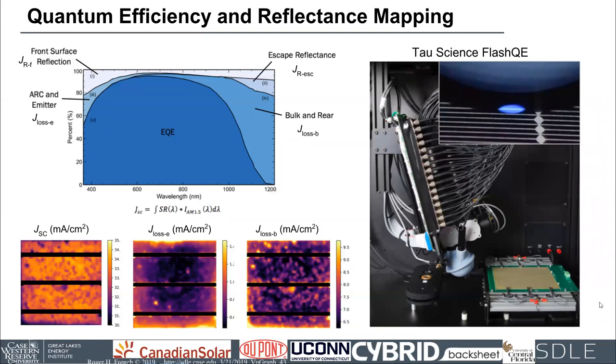So we can get images of the loss in the emitter and loss in the bulk, for example, and you can look at dark regions within the JSC and see, all right, what are these due to? So the one in the center, there's a big dark blob. You can see that's due to bulk recombination and parasitic absorption, not due to something in the emitter. So that can be very useful. So next slide.